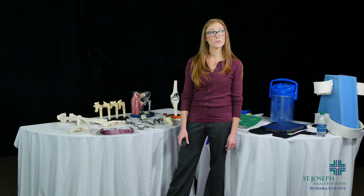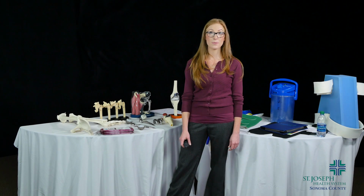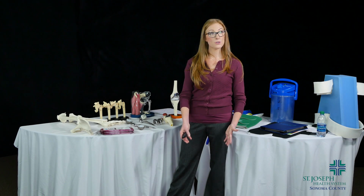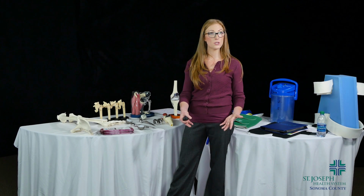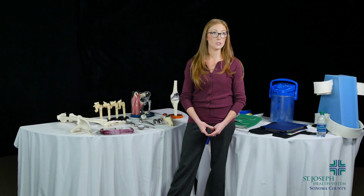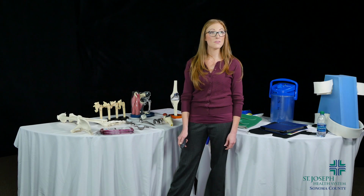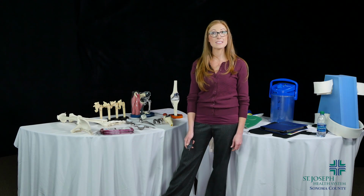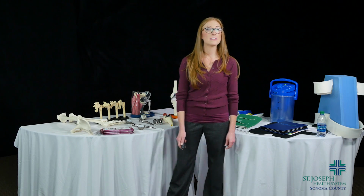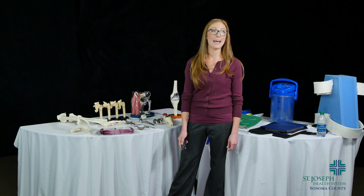The first time that physical therapy comes to see you after joint replacement surgery, they will most likely sit you at the edge of your bed first, stand you, and then walk you 10 to 15 feet if you're able to do so. After the first day, physical therapy will be seeing you twice a day until you leave the hospital. They will be seeing you for a morning session and an afternoon session.